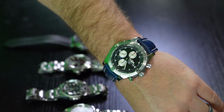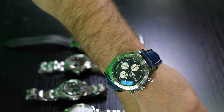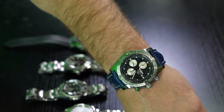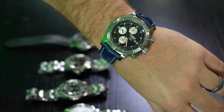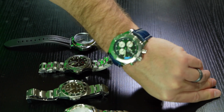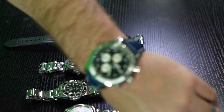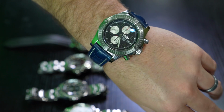Trust your own judgment first. Trust the opinions of people that you respect the most next. And the third would be the authorized dealer. The authorized dealers, though, can often steer you in directions that you were unaware of, different case shapes. All of these are round. I'm not personally a fan of rectangular watches, but some people are, and rectangular watches wear completely differently than round. So there's a lot of factors that come into play here.